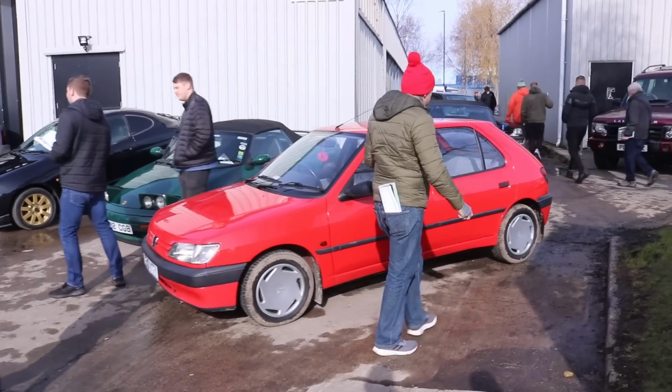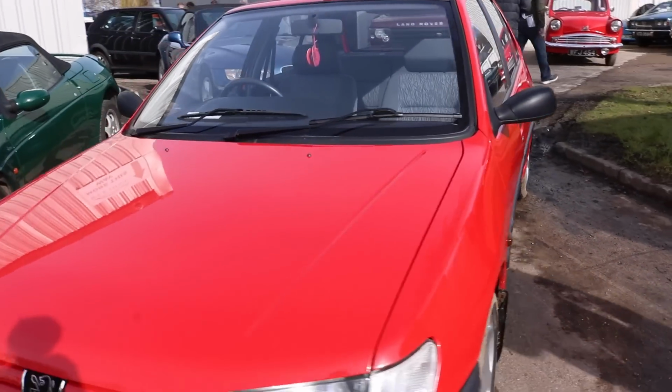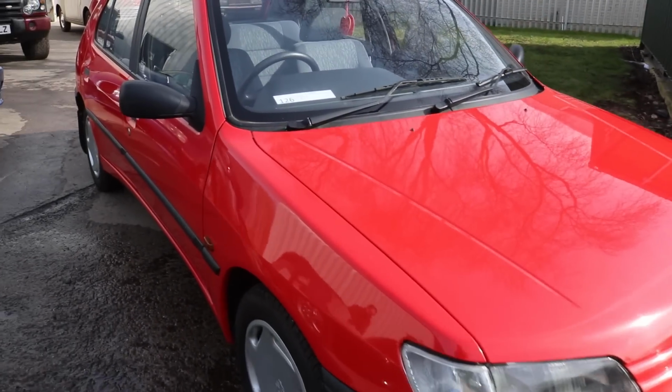I'll grab this. So we noticed the 306. Unbelievably clean. And what's the mileage on it? 23,000. I mean, how can you use a car that less? But very, very clean.